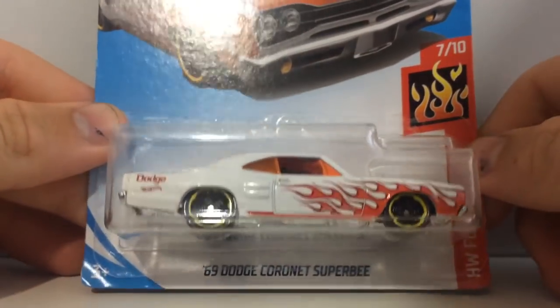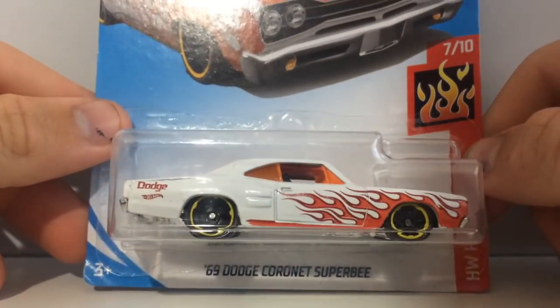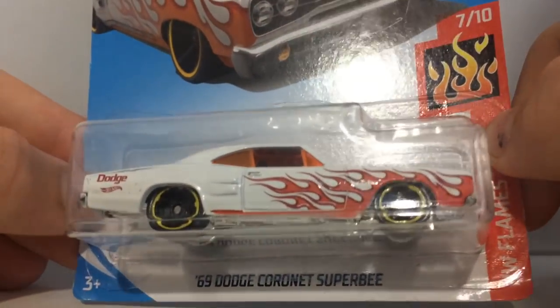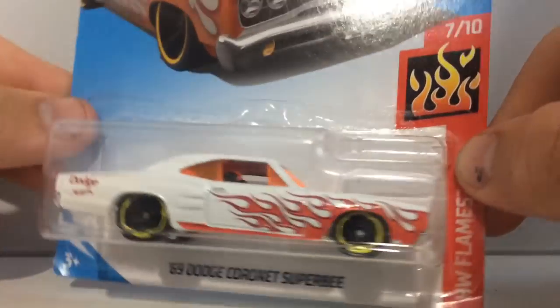Here we have another recolor of the Dodge Coronet Super Bee. Pretty much the same, but in white. It looks pretty darn cool. I'm not going to go into this too much, but orange flames, yellow Muscle Car 5 spokes, looks pretty cool.